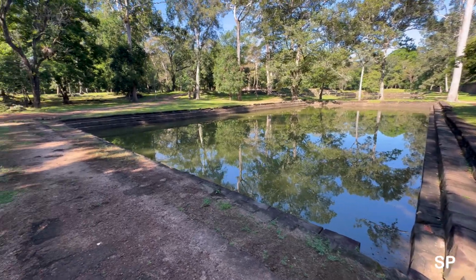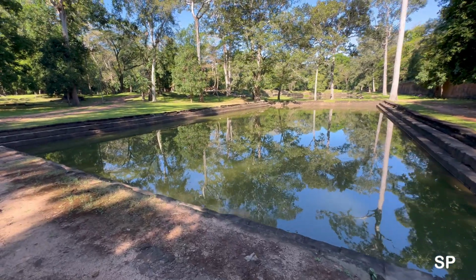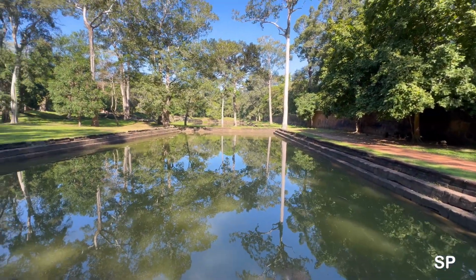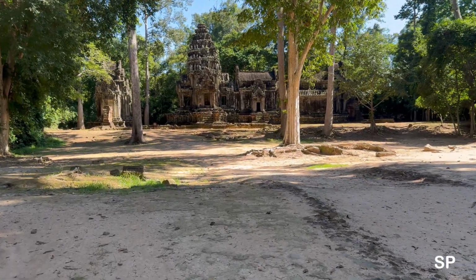So these ponds used to be the concubines of the king. It's called the king's terrace or the king's temple as well. Pretty cool setup. I think this is the Tomanon temple.